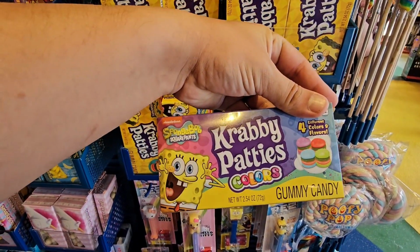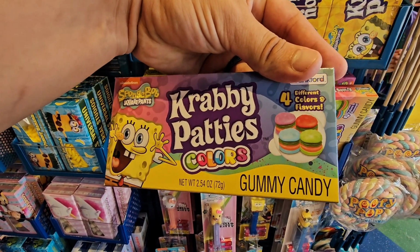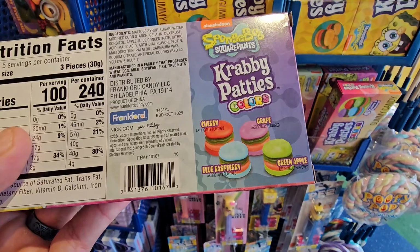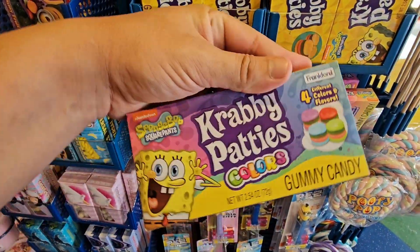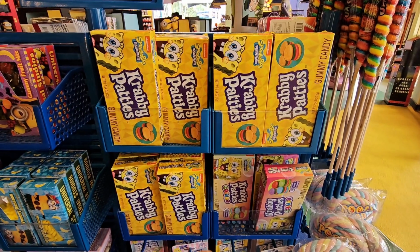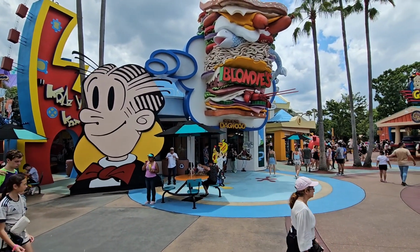The Krabby Patty colors. 4 different colors and flavors. They got blue, purple, red, and green. I wonder what the flavors are. Oh, they say right here on the back. We got cherry, grape, blue raspberry, and green apple. I have never seen these anywhere else. I do see the regular ones in a lot of candy stores, especially around Orlando, but I have never seen these. Those are pretty cool. And it looks like there's another restaurant over here.